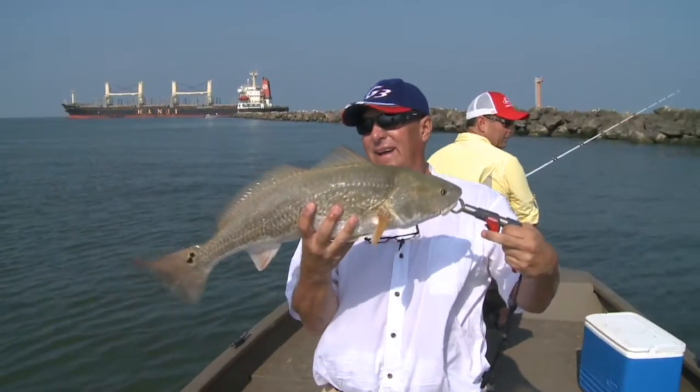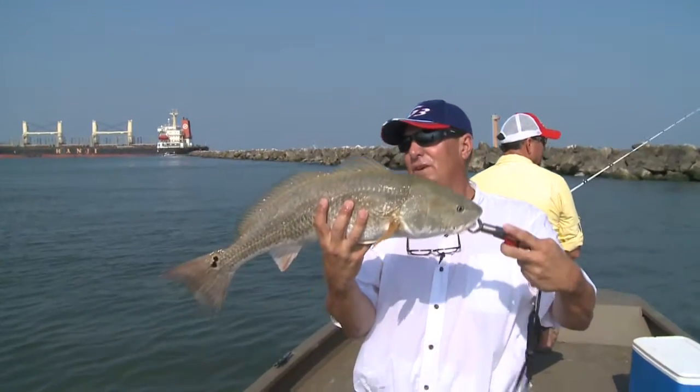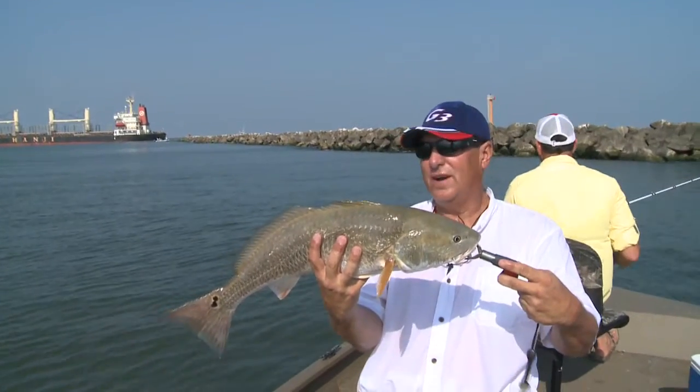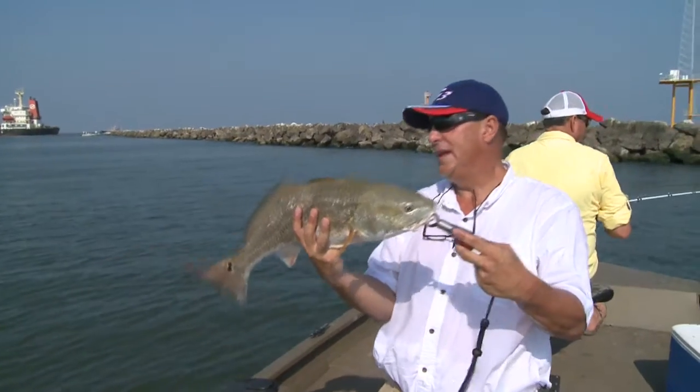I ain't caught none in a while. You're the catcher. I'm catching more right now. But we're gonna try a little while longer. We're gonna get a 30 pounder before it's over. We're gonna keep working these rocks for an hour or so more and get a big one. One that can eat this one right here.